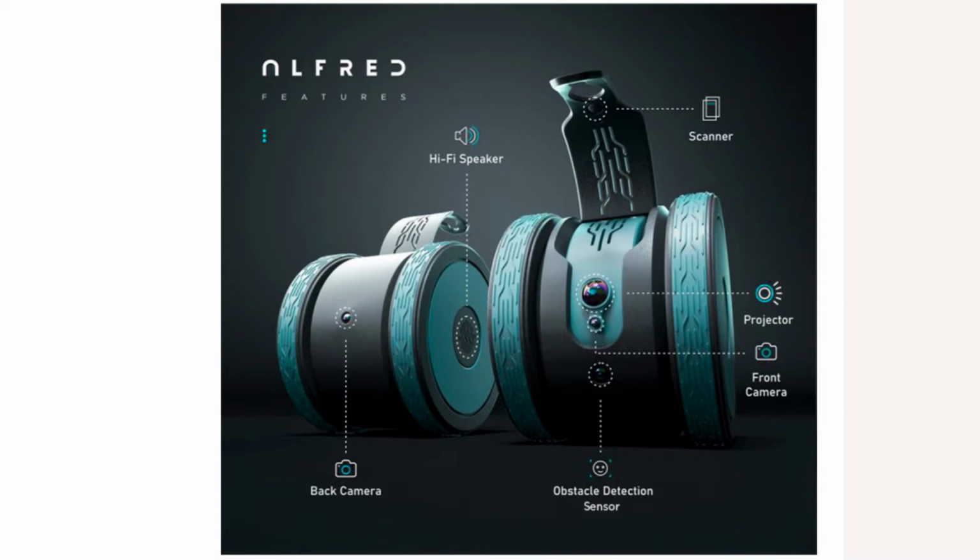And here, of course, they tell you with a beautiful set of diagrams where some of these things are. Now remember, they did say that they had 3 cameras. Well, I count a back camera and I count a front camera, but I don't count a third. So are they fibbing to us? Is there something we don't know about? Who knows? And there's the speakers and the scanner is right there. So there's some sort of little flap that has to open up in order for that scanner to be used. And of course, there's the projector.